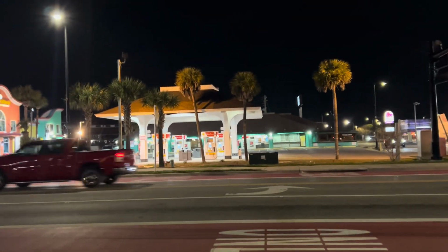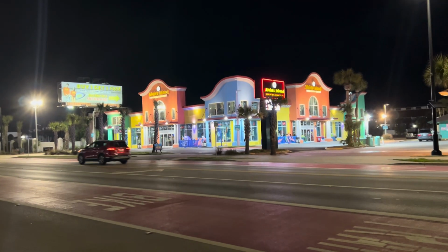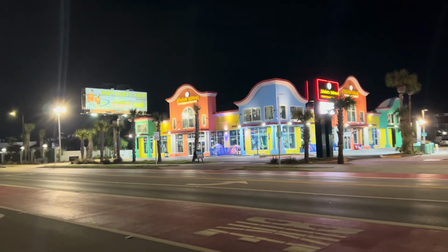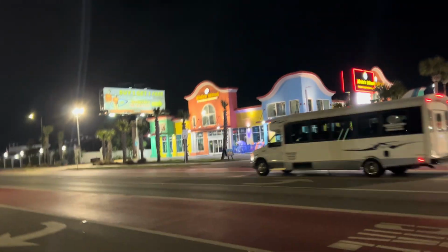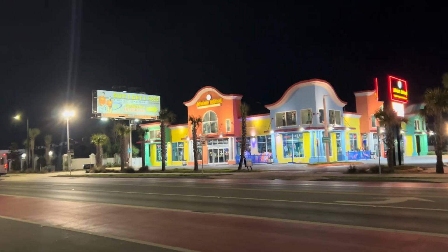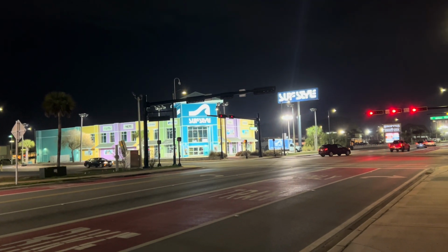So there's a gas station. And you got another Alvin's Island. Heck, I forgot about that. If you don't like Surf Style, you got Alvin's Island. Another benefit of this is that at some point, your wife, family members, want to get souvenirs and all that. And those are just the two places in Panama City Beach. You either want to go to Alvin's Island or you're going to go to Surf Style.